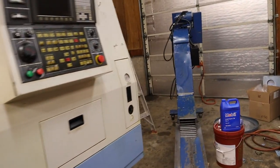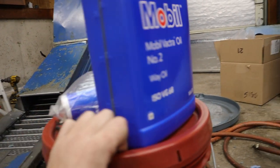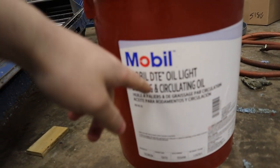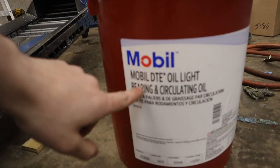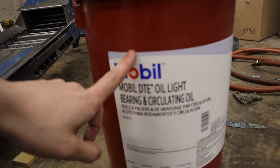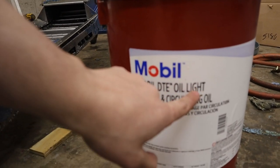So the manual calls for, this is the way oil, Vactra No. 2, Mobil makes it. And then this is what I went for as the hydraulic oil. This is DTE Oil Light. Now, on Mobil's website, this is really not for hydraulic systems. There is a blurb about hydraulic systems, I can't remember, light hydraulic systems or something. But the manual calls specifically for DTE Oil Light.